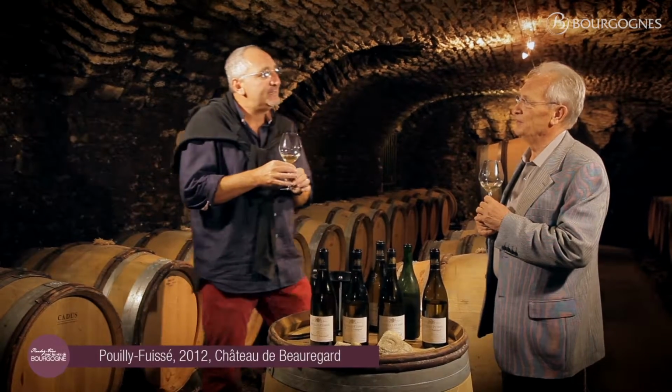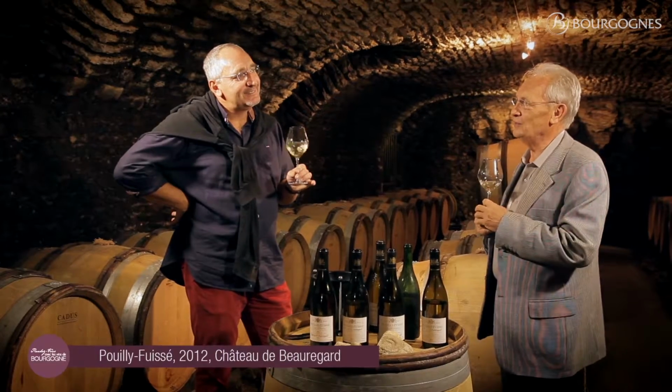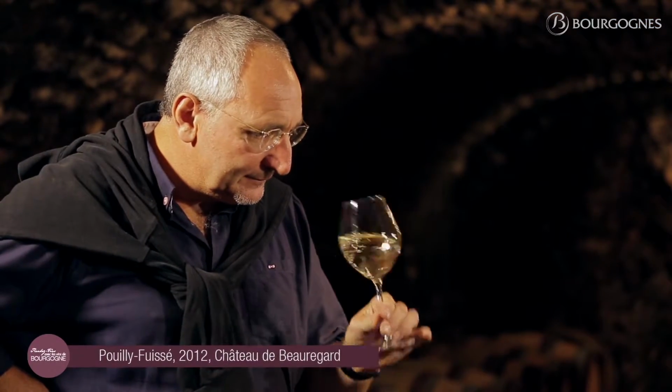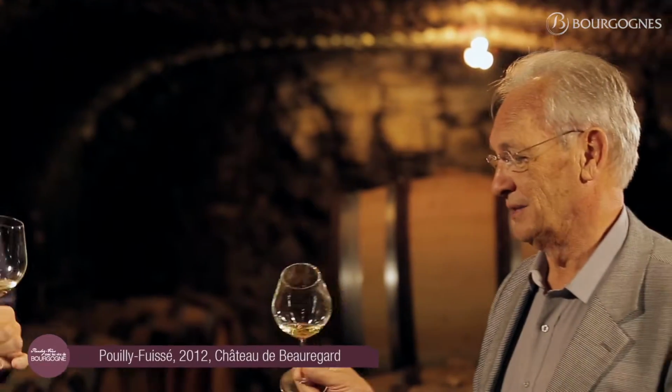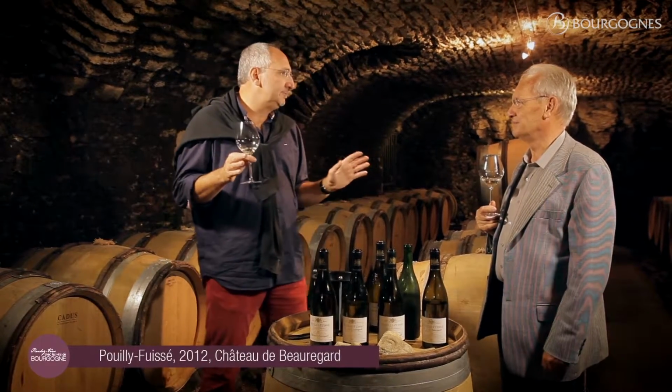It's well integrated, and it's good insurance for aging. It's a little bit of vanilla, but not too much. The fruit is there. It's not added. So it's a very, very pleasant wine, and I know many consumers would be very happy to put that as an aperitif. But I'm sure the wine will age nicely. It can match with a lot of meals from our region.